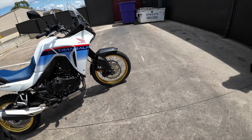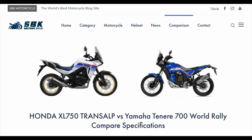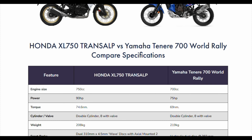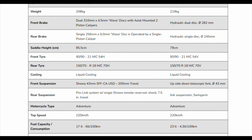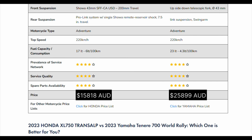And so, while Ben is also giving Paul a comprehensive rundown of the new T7 World Raid, let's take a look at a comparison between the two bikes from SBK Motorcycle. As you can see, these two similar capacity bikes are aimed at different ends of the market, with a 10 grand price differential.